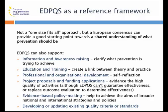And the point that I need to highlight here is that unfortunately the EDPQS can't guarantee effectiveness, because even a perfectly planned intervention might not work because of particular circumstances that we find in practice. However, adhering to the EDPQS should make it much more likely that an intervention will be successful.